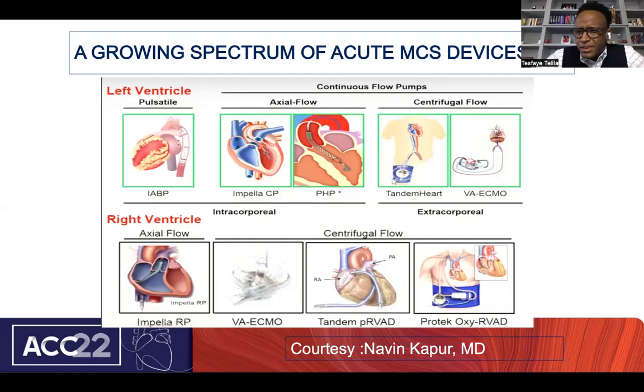VA ECMO is in a way the truest form of circulatory support, but obviously it's a large-bore access, and there is also some concern about increasing afterload and ventricular dilation, increasing filling pressures on the LV, and maybe causing pulmonary edema if this device is used in patients who have very low EF and also high filling pressures. Of course, this has not been confirmed in every patient that undergoes ECMO placement.